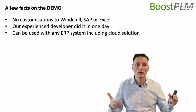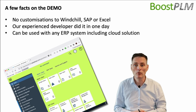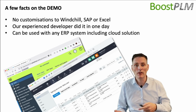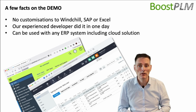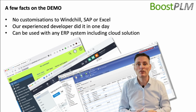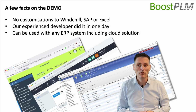compared to traditional integrations. And it can be used with basically any ERP system or any other tools you like. It can be used with SAP, as in this example, also with SAP Business ByDesign, which is a new cloud solution, Economic, Microsoft Dynamics, Navision, etc., etc. And also with Windchill and other tools in the engineering end. So there's a lot of potential.